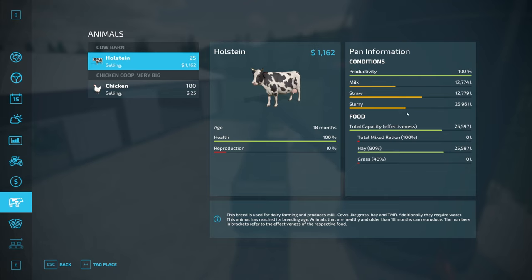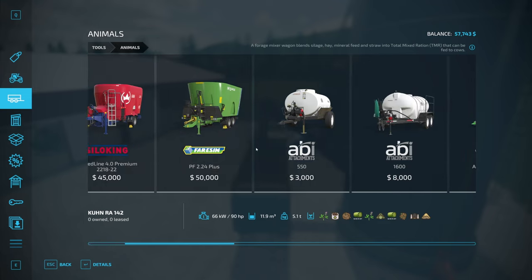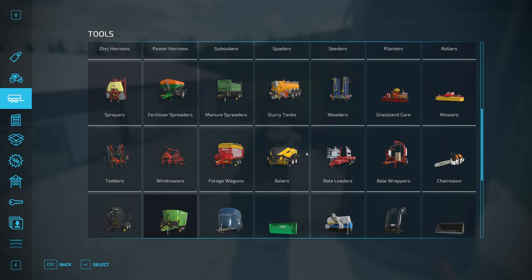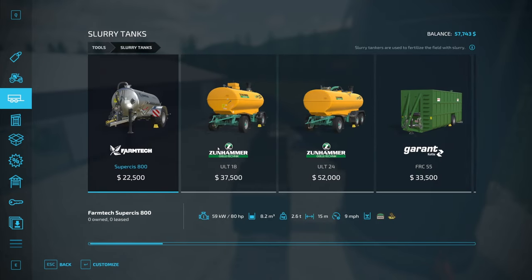So we'll need to get a slurry container, as well as some sort of vehicle trailer that is going to be able to handle our milk. So we are going to try to be getting this MKS32. We want to be able to pull this with our truck. That was the whole reason that we bought the truck. So we're going to be looking to bring one of those in. Then we also need a slurry tank. So there's a couple different options here.